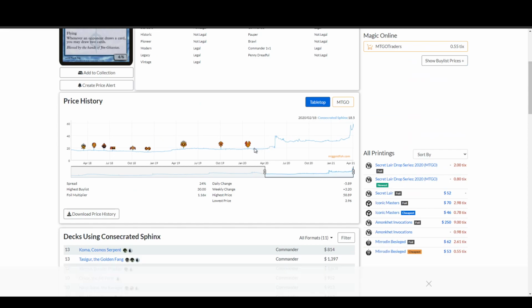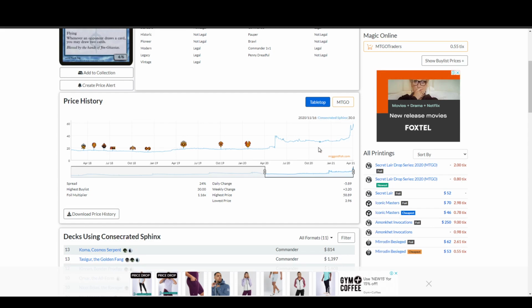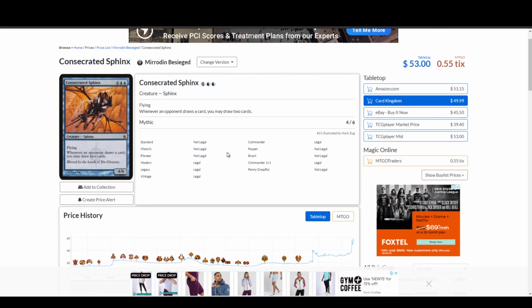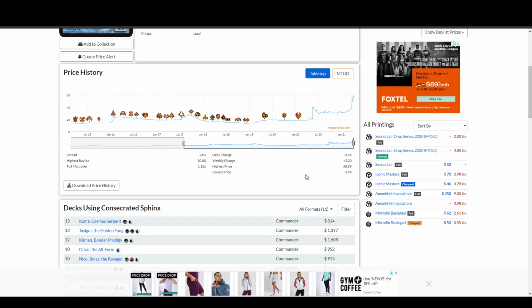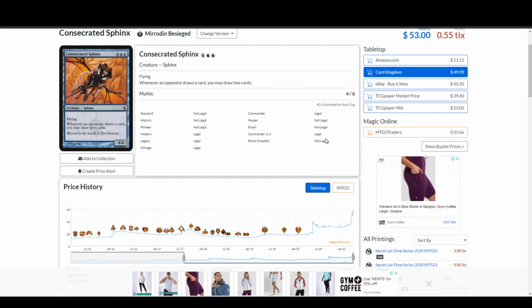So this card used to be around about $20. Peaked up to $40, dropped back down to 30, and now is jumping up to $53, with a high of almost $60. This card will have to be reprinted at some point because it's such a commander staple. But here's the crazy part. If you think about that Secret Lair Extra Life, I think that was the secret. That was a $60 secret. This card is sitting around about $50 by itself, and that was Teferi's Protection in that.